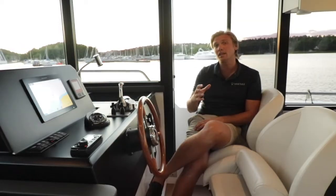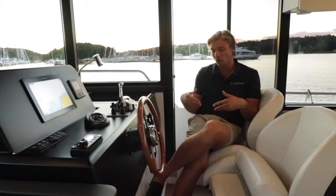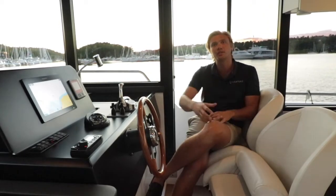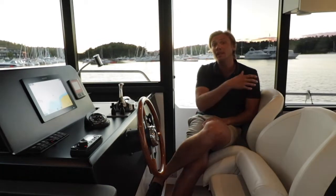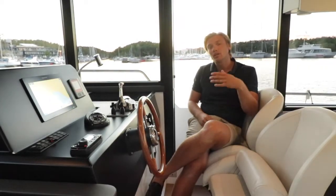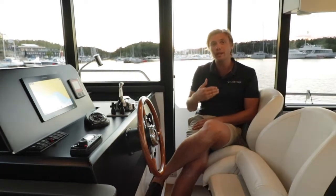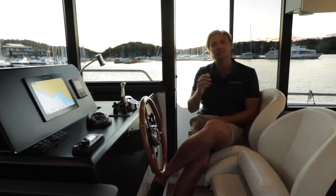I would also say that this is a very social helm station, since you have the co-pilot seat where I'm sitting right now, but also because it's just in front of the saloon couch, which makes it easy for the skipper to communicate with his guests. Also love to see this door. We have an identical one on the port side, and it really makes it so easy for the skipper to quickly get out on deck or to communicate with his crew.